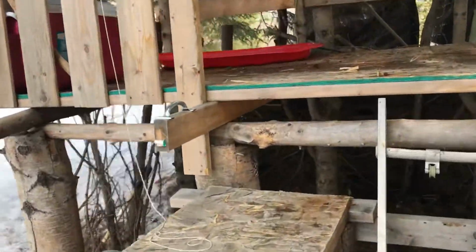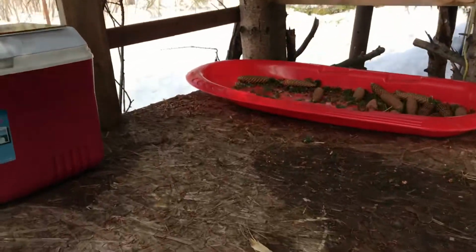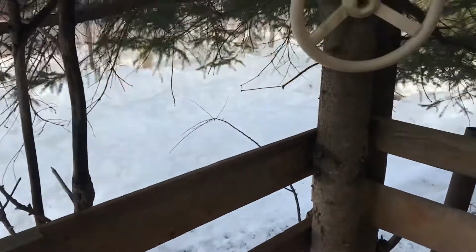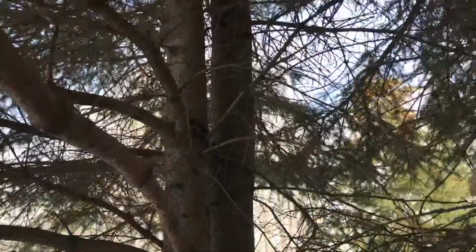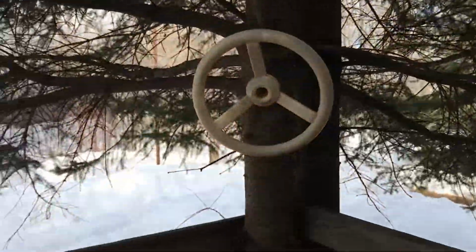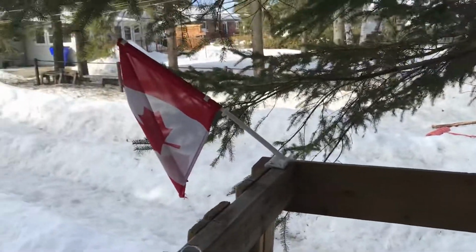Let's go up into the tree house here. We still have snow around, but it's neat to be higher up in the air, part of a tree fort. I don't know what your yard looks like. Maybe you have snow left, maybe you don't.